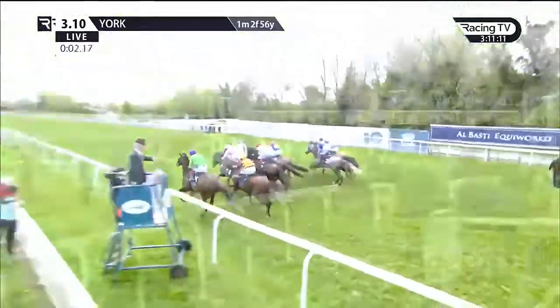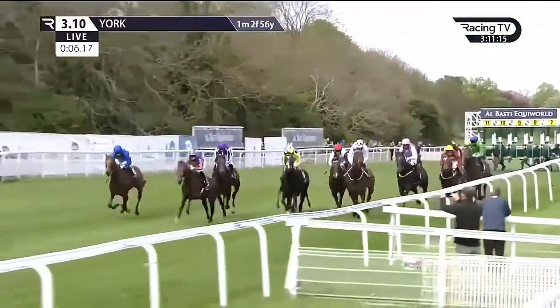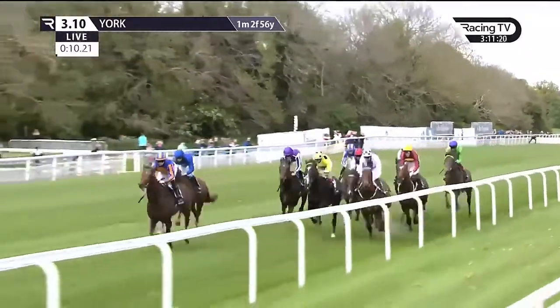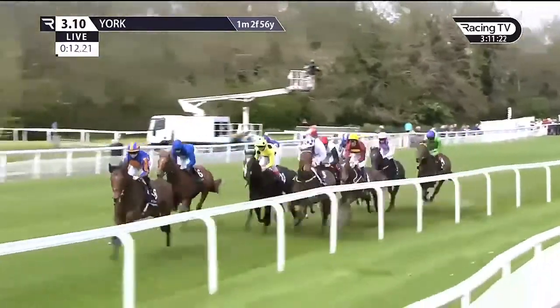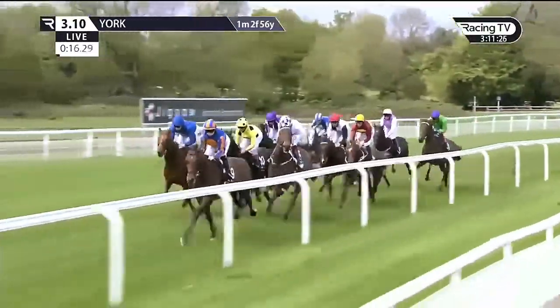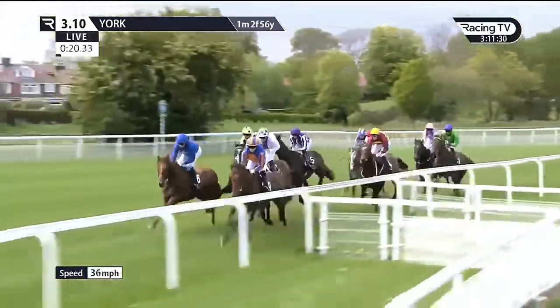And they're off. For the Albasti Equiworld Dubai Dante Stakes of 2021, this Group 2 event then over the 10.5 furlongs. Uncle Bryn is restrained at the back by Frankie Dettori as Roman Empire goes on here for Holly Doyle, having her first ride for Aidan O'Brien, but pulling hard in second on the inner is Flying Visit.